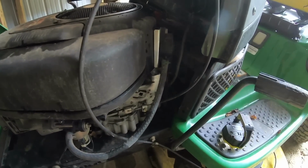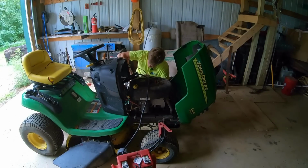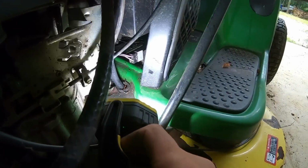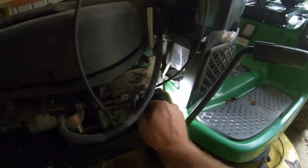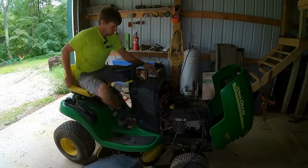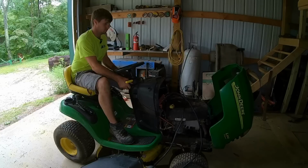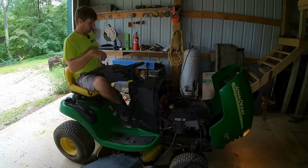Let me see if I can get some things finagled around in there. So you see it in there now, right there. I can balance the light, and then when you push this, it should come up and hit that switch, I think. No good way to find out. All right, so that was simple. I need to make sure that switch stays in there though.